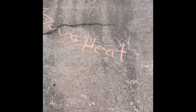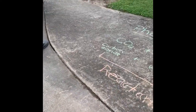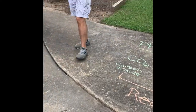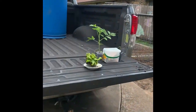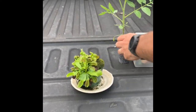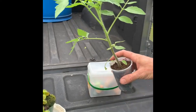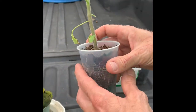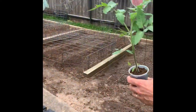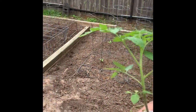All right, now getting into photosynthesis, of course, when we think about photosynthesis, usually we think plants. And so we'll start this out with observation of a few of the plants we've got going on here. Here's a tomato plant that we transplanted several weeks ago. You can see the roots. This guy's ready to get in the ground. It's one of the ones that we also planted over here in our garden, our tomato garden.